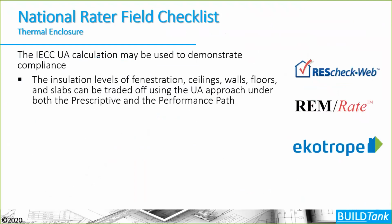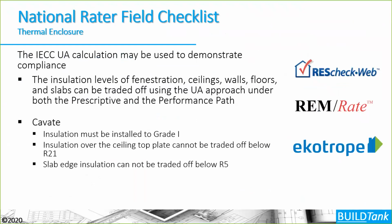So the National Rater Field Checklist allows you to use the IECC UA calculation to demonstrate compliance with the overall R values and U values that are required to meet the 2015 envelope requirements for this program. The insulation levels of fenestration, ceiling, walls, floors, and slabs can be traded off in that calculation. And so that gives you the ability to add flexibility in how you want to build your home. You do those calculations using the software on the right side of this slide.